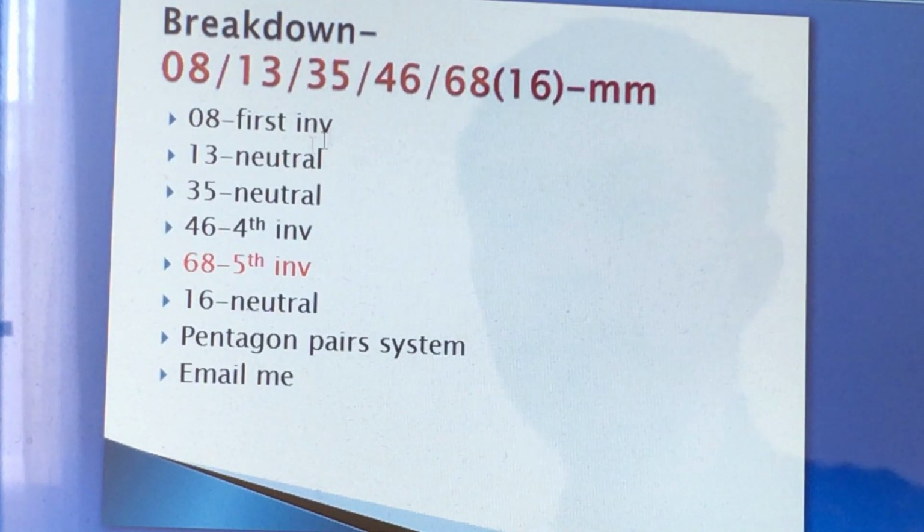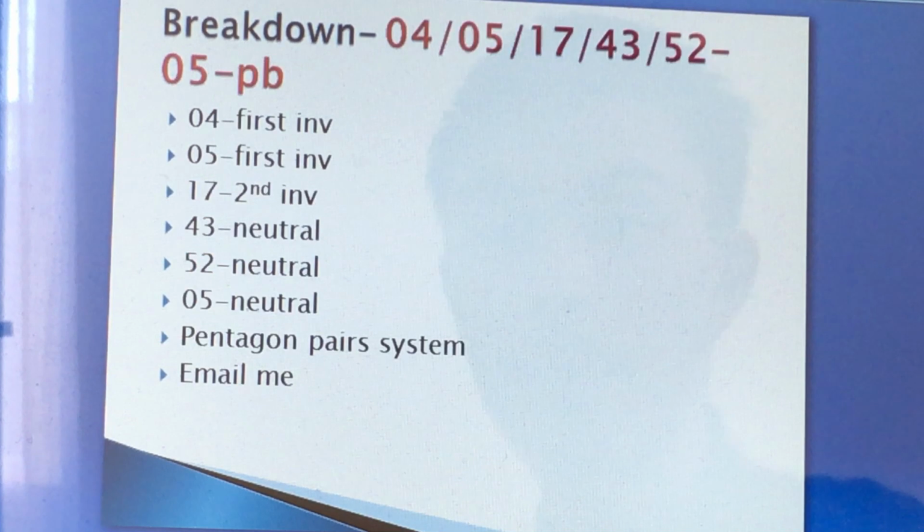Last Mega Millions: 8 is the first Invincible, 13 neutral, 35 neutral, 46 fourth Invincible, 68 fifth Invincible, and 16 is neutral. And for Powerball, 4 is the first Invincible, and then 5 is the first Invincible. They didn't skip the second Invincible, they just continued with the first Invincible. Then they continued with the second Invincible on the third ball. And then 43 is neutral, 52 is neutral, 05 is neutral. Pentagon pair system: let's see how it works with these two games.